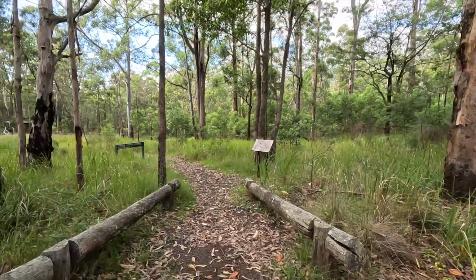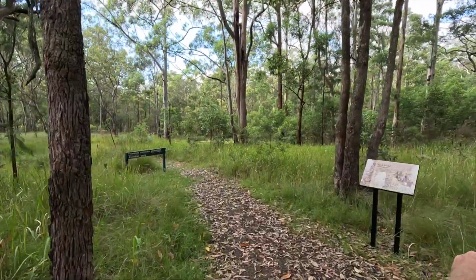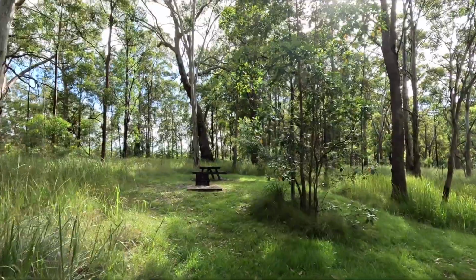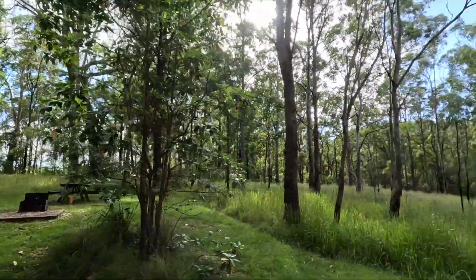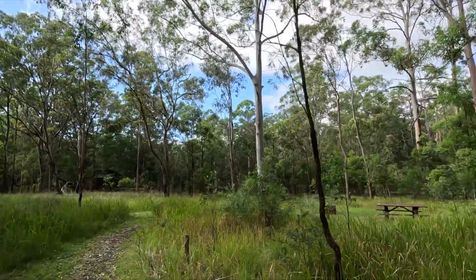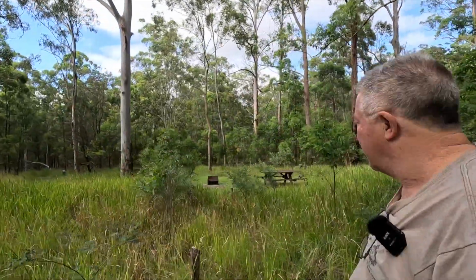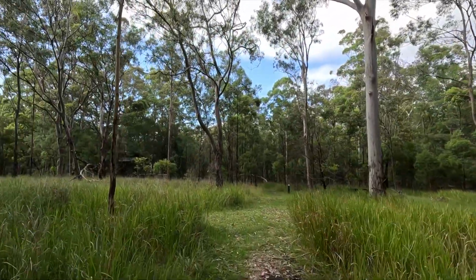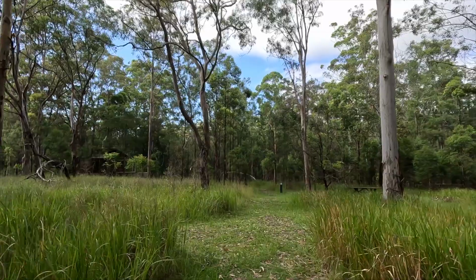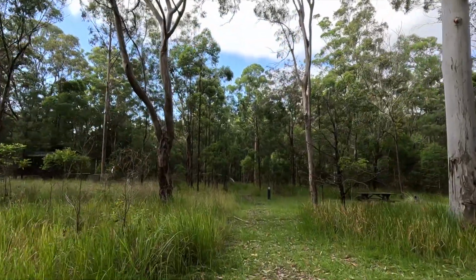Okay, so here we are heading down towards the Pioneer graves. To the left here are those picnic tables. Like I said, the barbecues aren't that fantastic. They're just a bit of an old grate, so I wouldn't be cooking off them. But it's nice here. This is only a little walk, about 130 metres down to the monument. And Suze can probably fill you in a bit more with that.